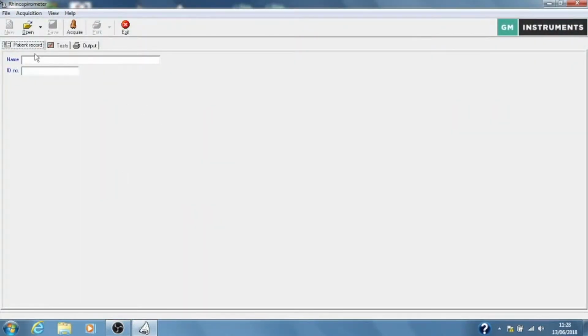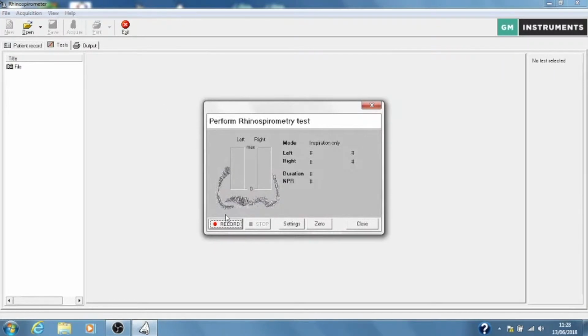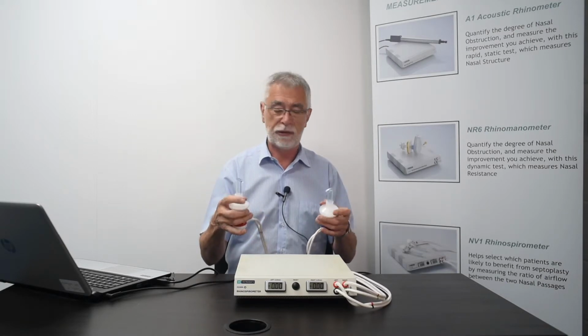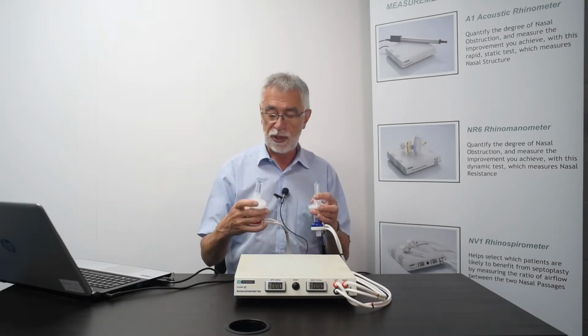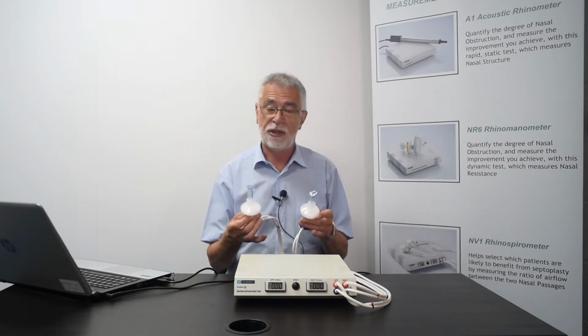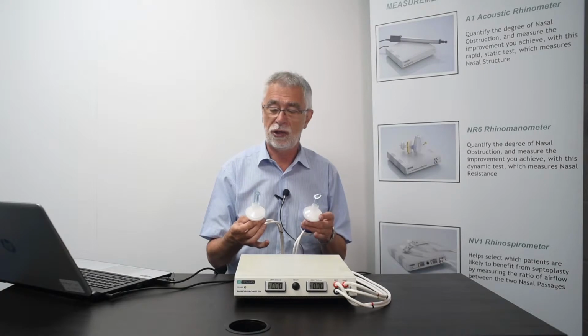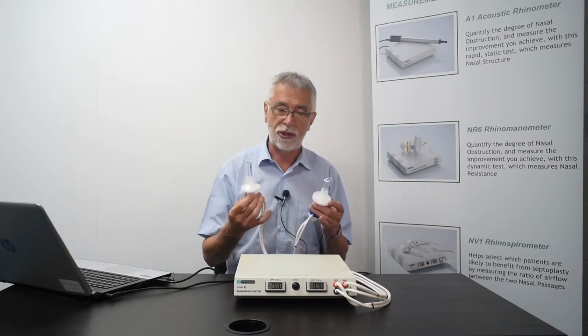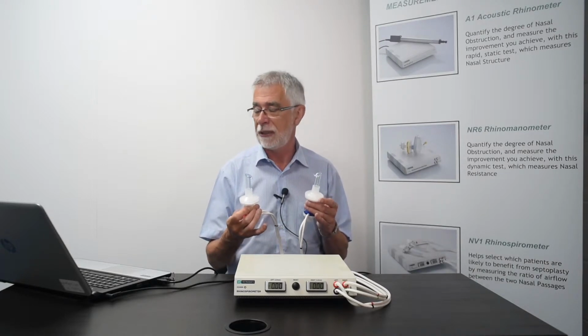We're able to enter patient information so that we can save the results and look at pre and post results. We have an acquire button which allows you to move towards the measurement. So we have two flow transducers, two antiviral filters, two nose pieces. The nose pieces sit on the outside of the nose. They are available in a couple of different sizes, and we also have a conical shaped nose piece for those whose nose is quite round instead of elongated.